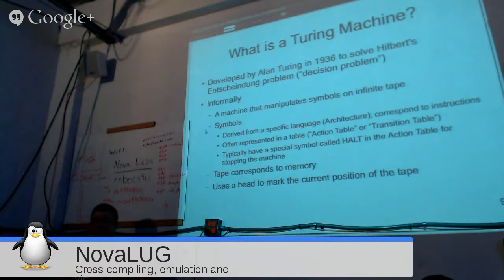So informally, a Turing machine, what is it? It's basically a machine or device or some abstract thing that manipulates symbols on an infinite tape. Something that just has infinite bound, that's divided into blocks, and each block has a symbol. In the next slide, I'll cover a very simple example. The symbols are derived from a specific language. If we think about what a computer is, the language in this case would really be the architecture, the instructions. So these correspond to instructions. They're often represented in a table, sometimes referred to as the action table or transition table. Those of you who are familiar with state diagrams or state machines will recognize this concept.